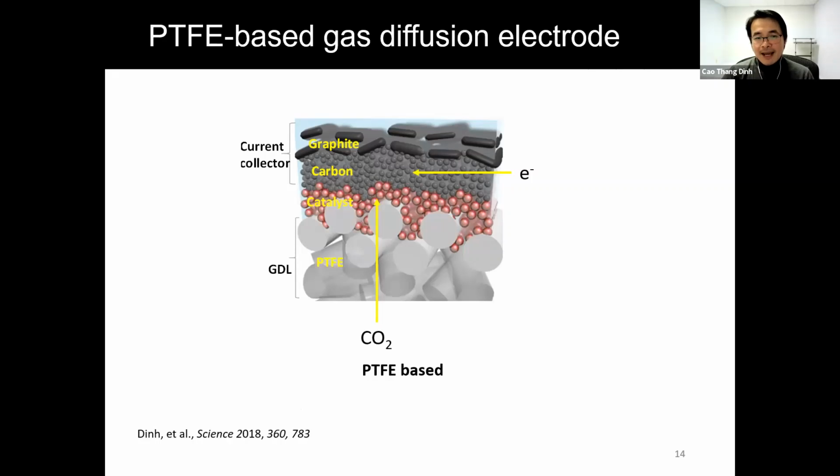Because at that time we thought the thickness of the catalyst is very thin and the electrical conductivity maybe is not high enough, the idea is we need to add a little bit of conductive material on top to increase the conductivity. So we add a layer of carbon nanoparticles and graphite on top so that we can improve the conductivity.